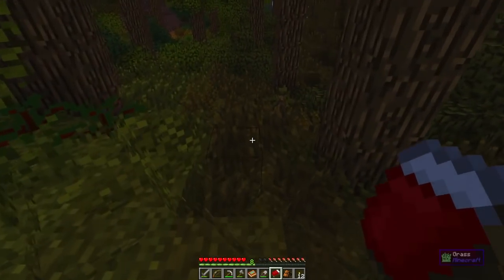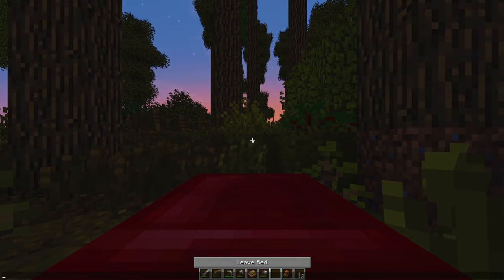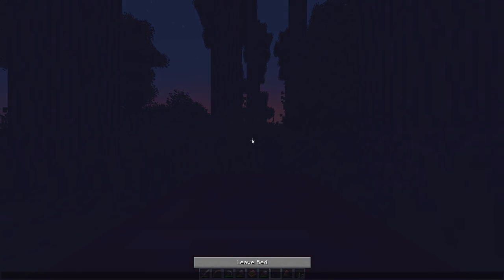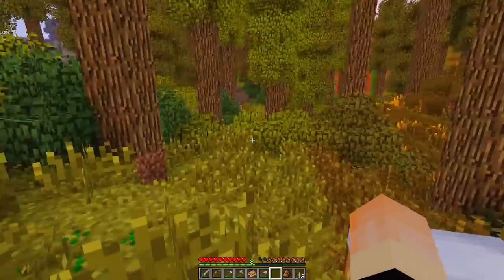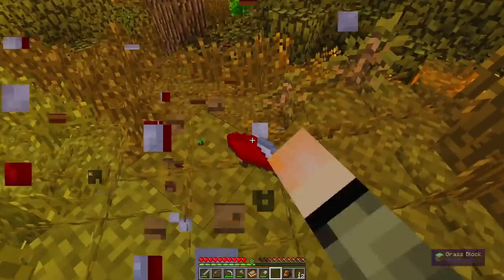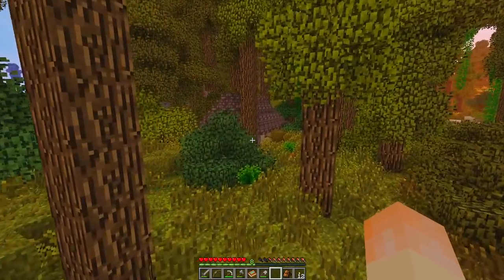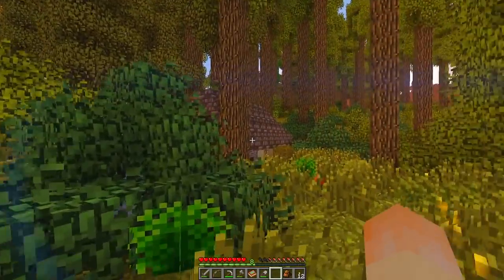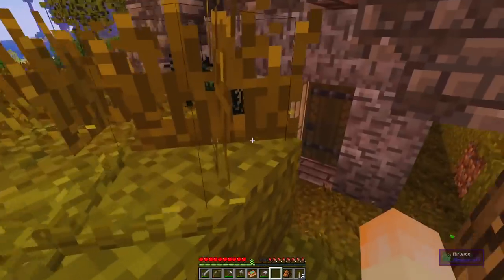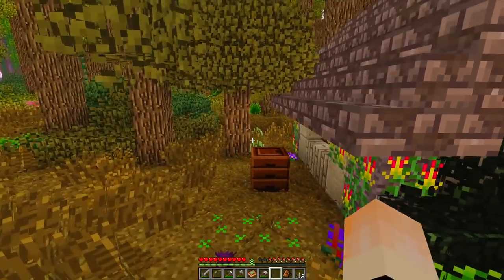It is getting very dark, though, so I need to set my spawn here, or at least sleep in the bed. Not necessarily set my spawn. Oh, I hear a sheep. I hear you, little sheep. Ooh, what is that? There's something in this deciduous forest. Oh, that looks like a mud brick house, possibly.